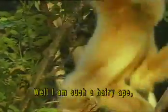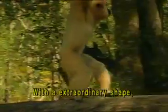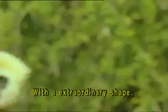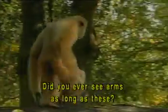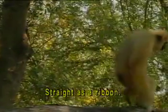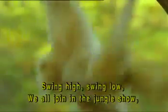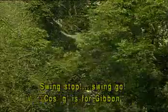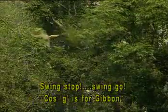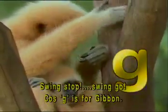Well, I am such a hairy ape, with an extraordinary shape. Did you ever see arms as long as these, straight as a ribbon? Sing high, sing low, we all join in the jungle show. Swing, stop, swing, go, 'cause G is for gibbon.